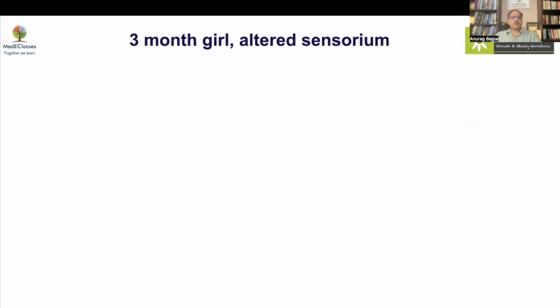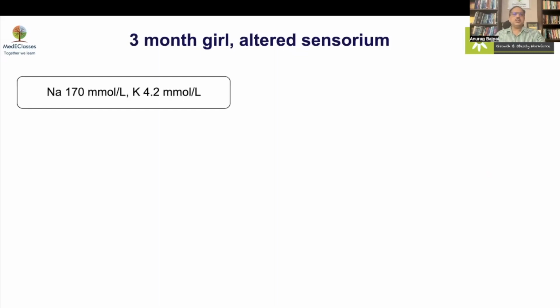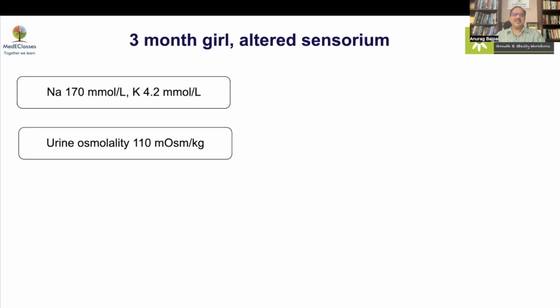A second situation was more of an iatrogenic problem. A 3-month-old girl with altered sensorium was found to have hypernatremia, sodium of 170, and a urinary osmolality that was low. Now, as I'll discuss, in the first case, the main thing to look at in hypernatremia is what the urine is. If you have a concentrated blood and a dilute urine, like in this case, your diagnosis of diabetes insipidus is already made, and you do not need to worry about doing anything else. You have to go for an AVP response.